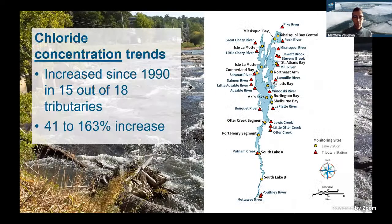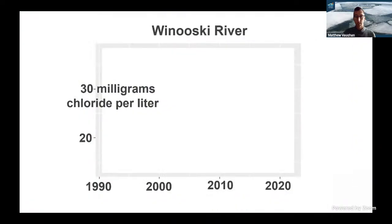And what we've seen from our data is that concentration trends have increased since 1990 in 15 out of 18 of our major tributaries that have great data. And the magnitude of that increase ranges from about 41 to 163% increase, more than a doubling in some of our tributaries. So this is really a widespread increase that we've seen across the board.